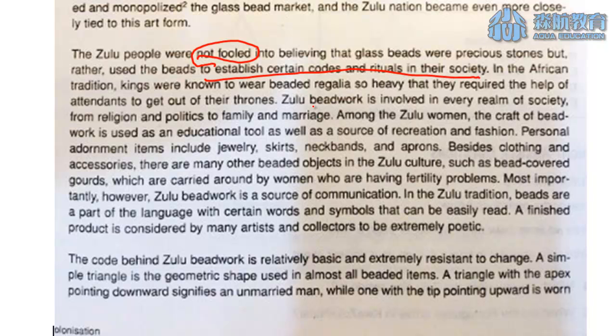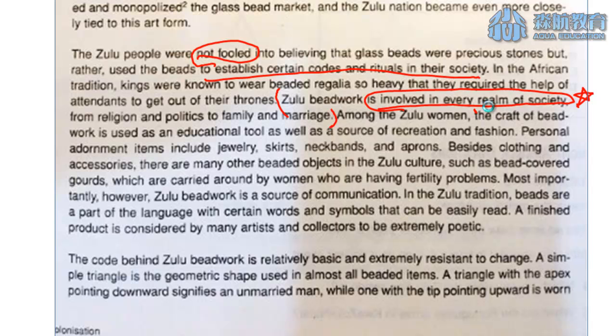Okay. Oh, Zulu beadwork is involved in every realm of society, from religion and politics to family and marriage. This is so right. This is just the answer that you have. Involved in every realm of society. Isn't that the answer? Even if you do not know what this word means, I think you can fairly have a little guess and tell yourself that okay, that means aspects probably. And even if you still don't know, it says from religion and politics to family and marriage. So basically, it's everything. I mean, religion to marriage.